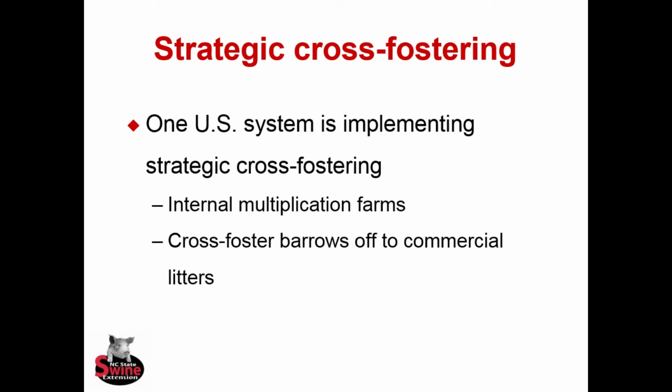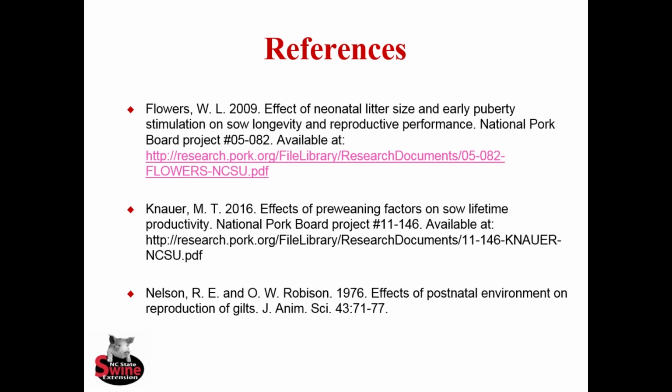So strategic cross-fostering is actually being conducted in at least one system that we know of within the United States. It's an internal multiplication system where they're able to take barrows off those replacement gilt litters and put them onto commercial litters. So with that, I thank you for your time and I'm happy to open any questions or discussion that you may have for this first presentation.